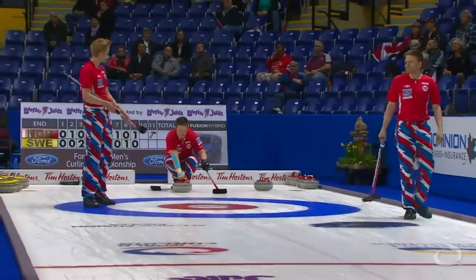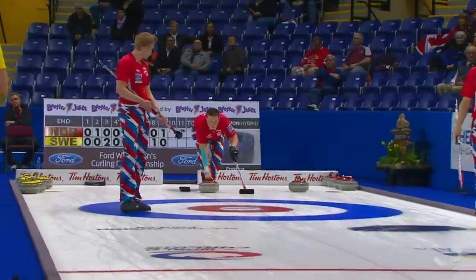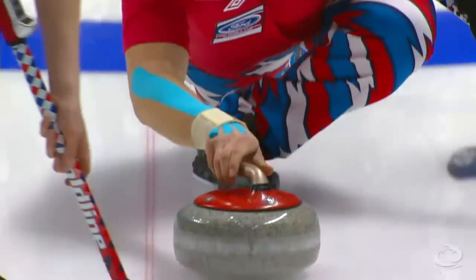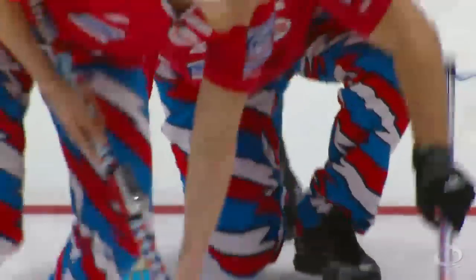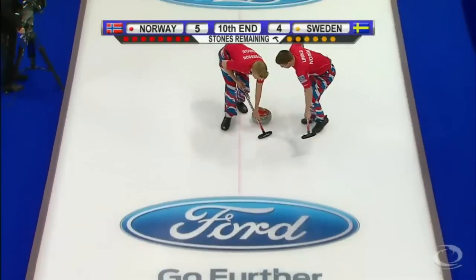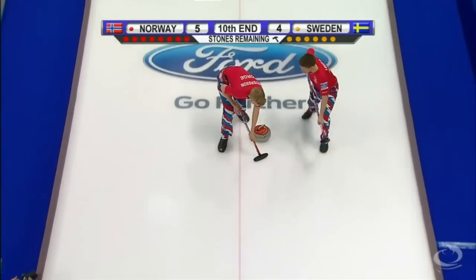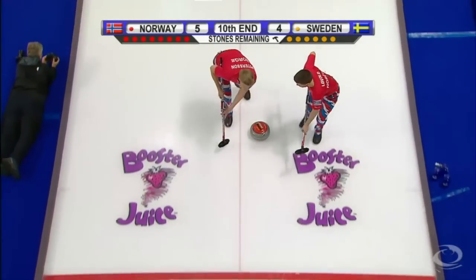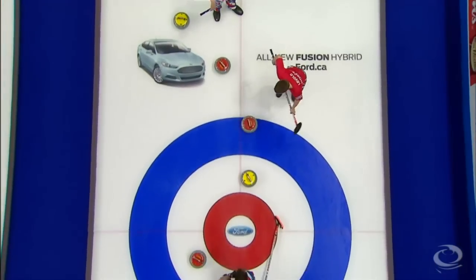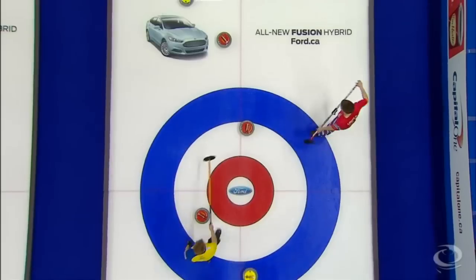Well, Christopher Svae looks to play the hit. Mid-90s for Christopher in this one. A well-played game both ways. A couple little slip-ups throughout that cost a couple of deuces. Otherwise, just singles. Nose hit.